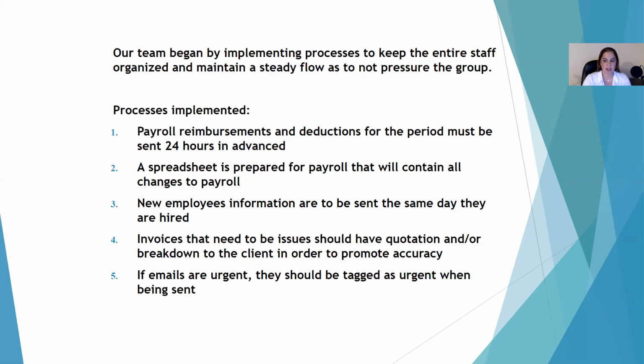If emails are urgent, they should be tagged as urgent when they're sent. Now, the last one, you're kind of like, what do you mean that they should be tagged as urgent when it has to be when they're sent? Some people look at emails as all their emails are urgent. Some of them are just more timely than others. And tagging emails according to their needs makes the process of things so much easier.